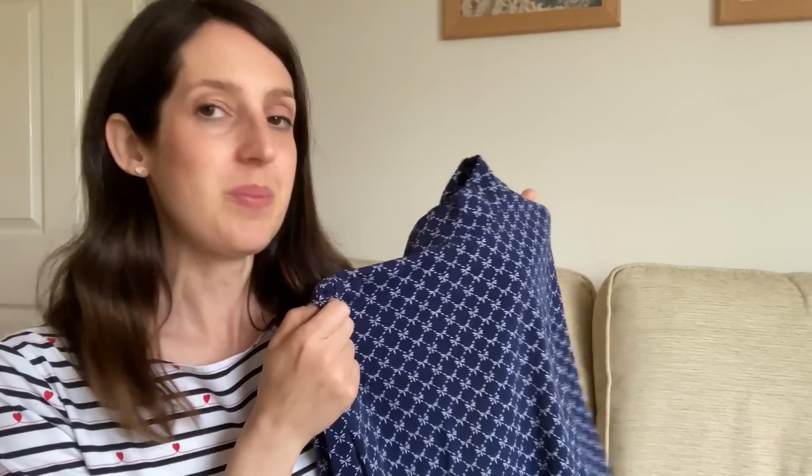And like usually with Tilly patterns, I made the size 2. Again, I didn't bother adjusting to grade out for my hips because it's an A-line, it sort of skirts over my hips anyway. But yeah, I think I'm going to have to make it into a top, and I thought if I brought it on here and told you I'm going to make it into a top, it would actually encourage me to do it rather than not really wearing it and keep thinking about it. I'm going to actually do it. So that's the first one of my garments I'm hoping to refashion.